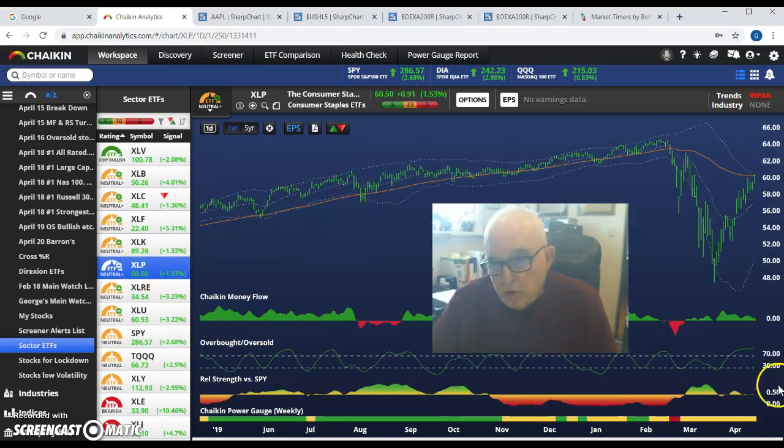But what you notice too is that many of them are overbought. So don't be surprised to see a bit of a pullback, because we want to buy here and we're over here. We're overbought instead of being oversold. This is where we want to buy, at the oversold regions. Anyway, let's look at another list.